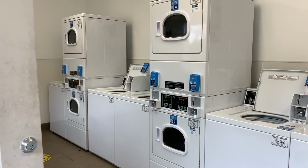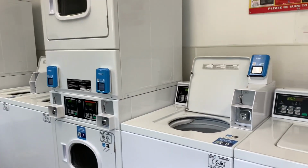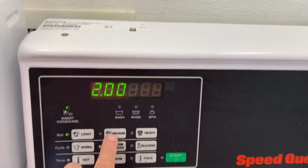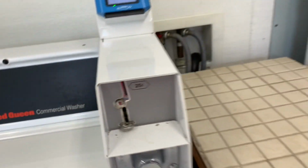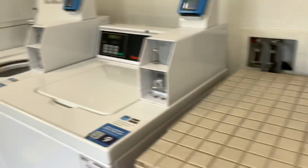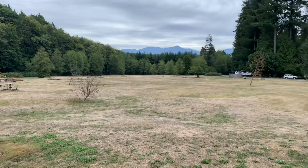I'm in the laundry room this morning at Grandy Creek RV Campground in Concrete, Washington. They have 6 washers and 6 dryers, and to wash you're looking at either $2 or $2.25, depending on what cycle you choose. They do take the CSC card and credit card, as well as quarters. To dry, you're looking at $2 a load. Over here we have a folding table, and if it's a nice day and you choose to sit outside, that will be your view.